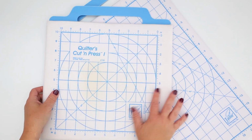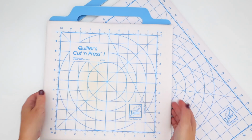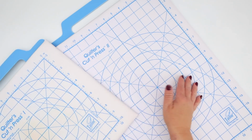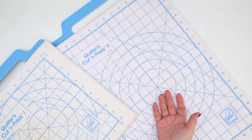The next section was irons and ironing boards, and I think I'm going to start with the Quilter's Cut and Press because for me personally, this is what I use most of the time, just simply because of how my sewing space is set up. I'm right off the living room and the kitchen. I'm actually in the dining room, so I don't have a place to keep an ironing board up permanently.